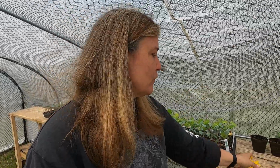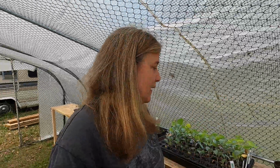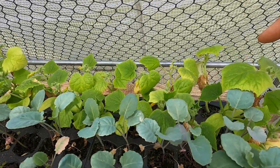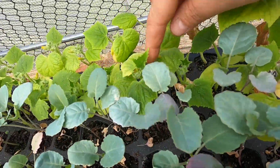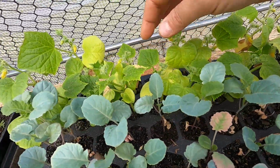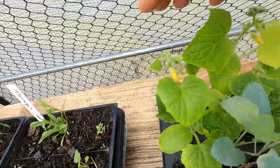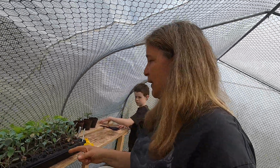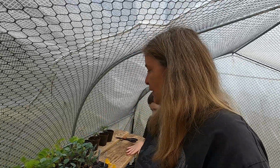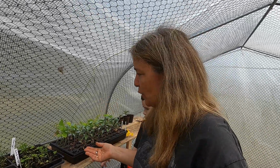They are doing pretty good. As you saw, I was cutting the flowers off of the cucumber plants. The cucumbers, for some reason, have decided to flower already. So you can see I cut all of these flowers off, but there's still a lot of flowers that haven't actually opened yet. There's a lot of flowers on there. I don't know why. I really have no idea. I hope it's not meaning that I started them too early.